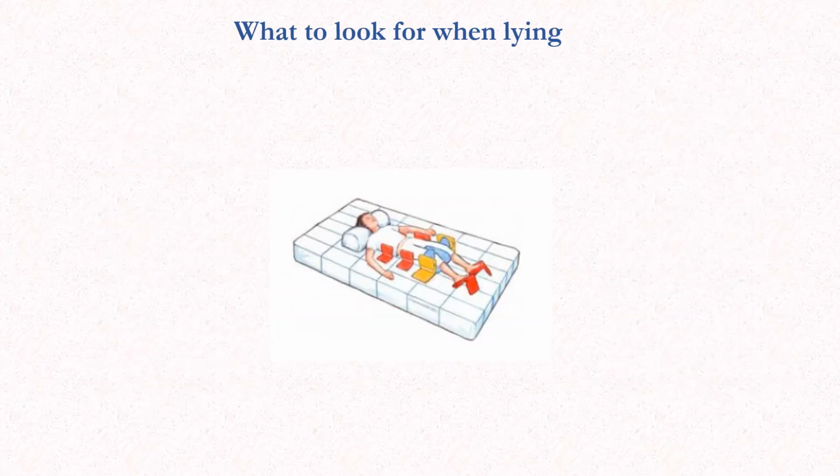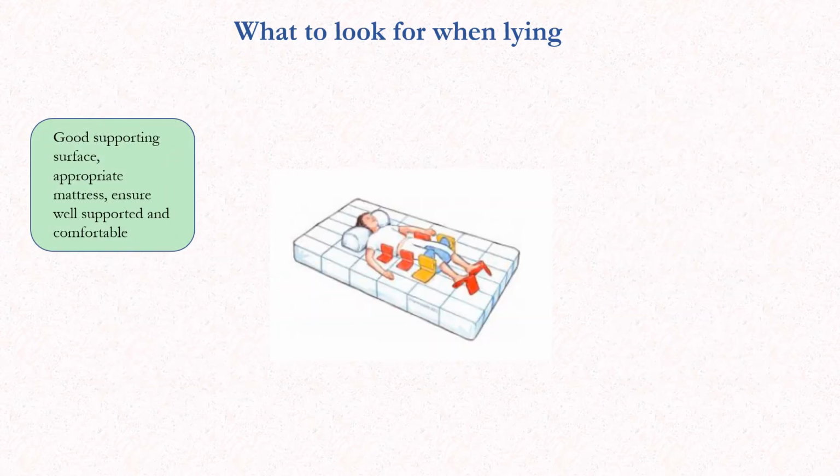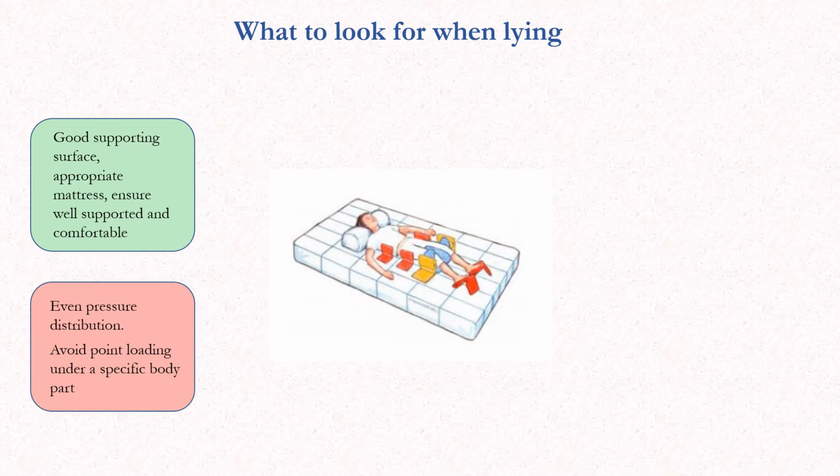What would you look for when someone is lying? Ensure they have a good supporting surface, appropriate mattress, and they're well supported and comfortable. Ensure even pressure distribution, which means that they're lying flat on the surface, and avoid point loading under a specific body part. Make sure they have a good alignment in lying. Example, avoid lying in a crunched position in side lying or lying with knees curled to chest or legs swaying to one side. Ensure good supports with pillows or the prescribed sleep system.